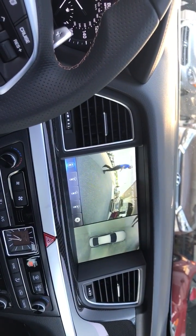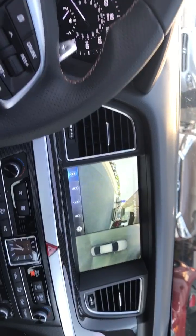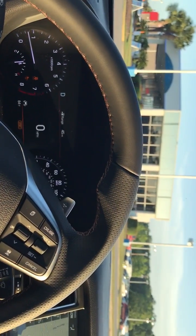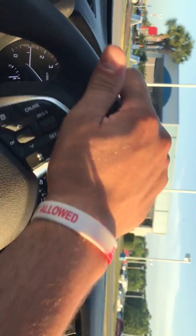Look at this. Got a camera in the front. How cool is that? Back this thing up. Traction control off. Sport mode on. You can see the heads up display. This thing is awesome. I'm gonna roll the window up so we don't have to hear that. Man, this thing is so cool. I've been so excited to drive one of these, and we finally got them in the 2018s.